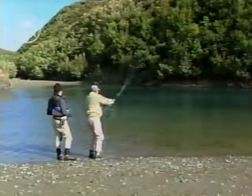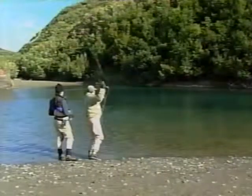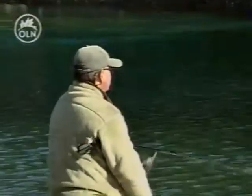Come on. Did you see that big guy? There they come again. A whole lot of them came out looking at it that time. Yeah. You know, silvers are extremely aggressive fish. Yeah, they can be for sure. Seldom have we had so much action and not a fish to show for it.